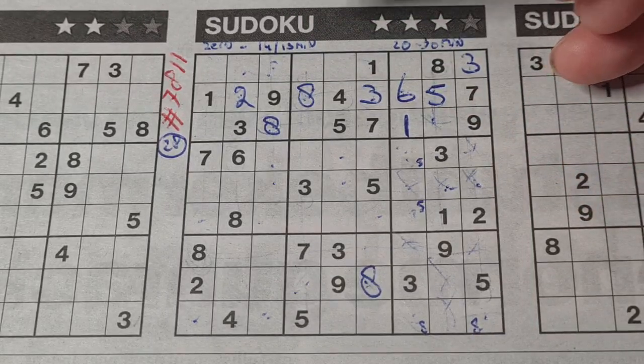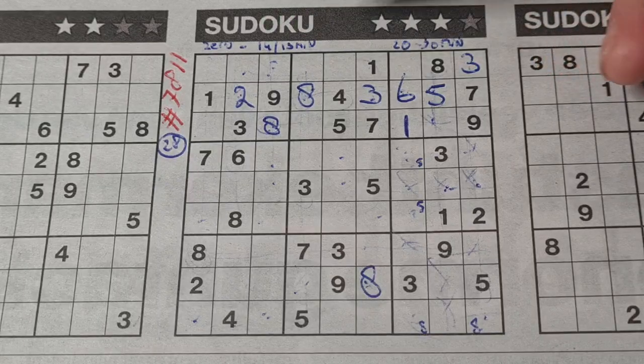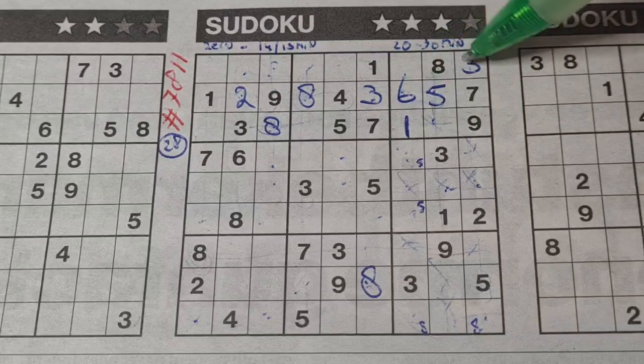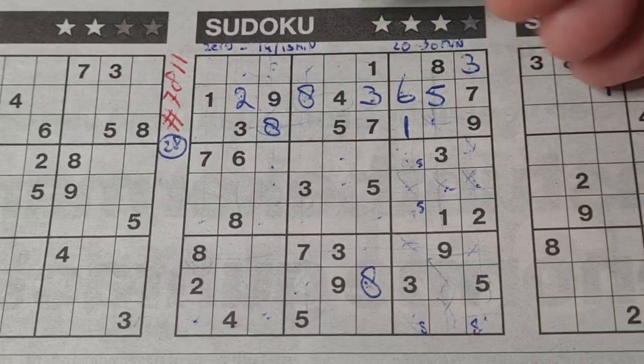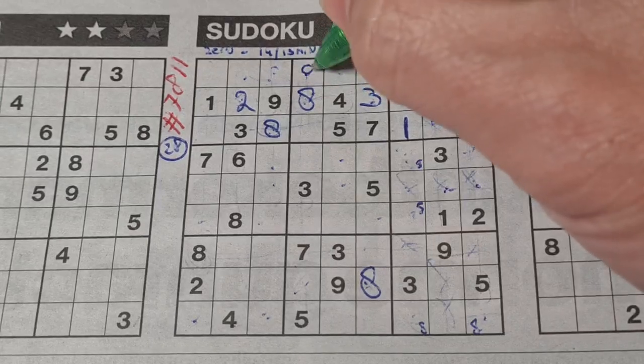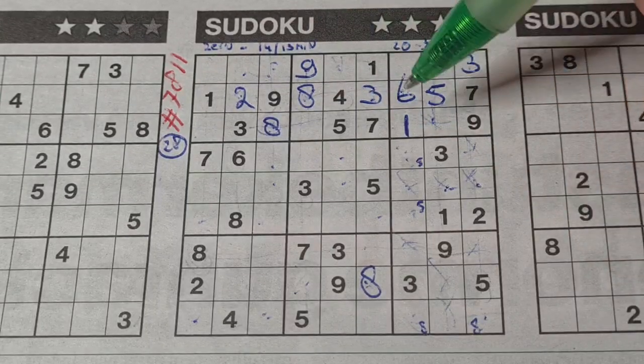Come on. This is taking too long. Need a 9 here. Yep, 9 in the third row, 9 in the second row. So in the first row, only 2 places left for the 9 should be here or there. We have a 9 in this column, no 9 there. 9 should be there.